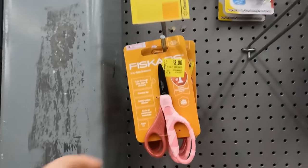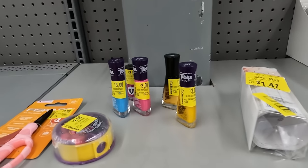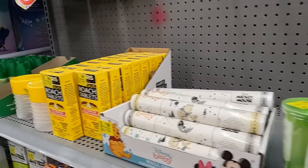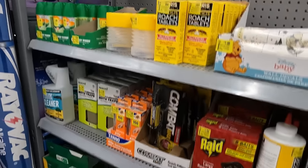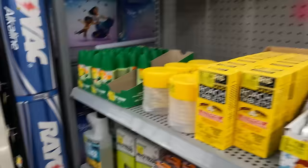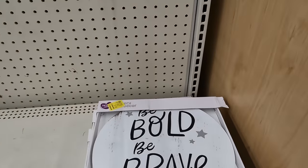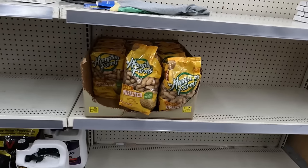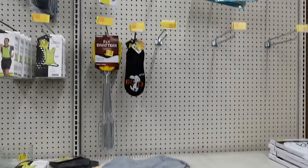Like, look, $3 for a pair of scissors still just seemed like a lot. $3 each for nail polish, that just seemed like a lot to me. So I kind of just skimmed through the aisle. There is some bug killer and stuff, spray. Nothing too exciting, though, on that side. Let's go see what's on the other side, and I hope there's better deals on the other side.